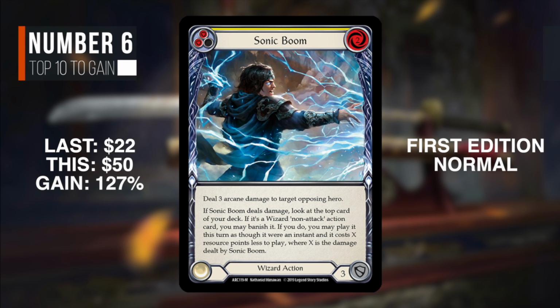And at number 6, we've got Sonic Boom, another Arcane Rising card. Actually, almost all the cards were Arcane Rising until we get to the top 3.